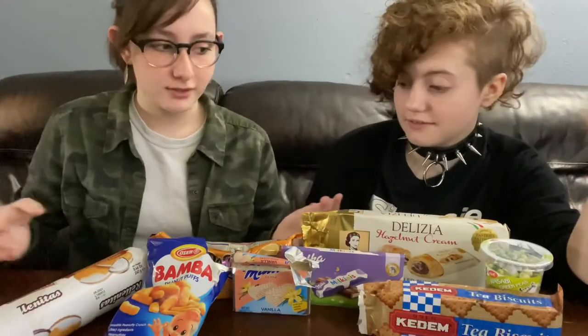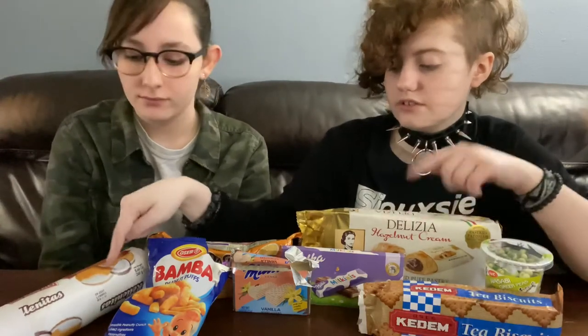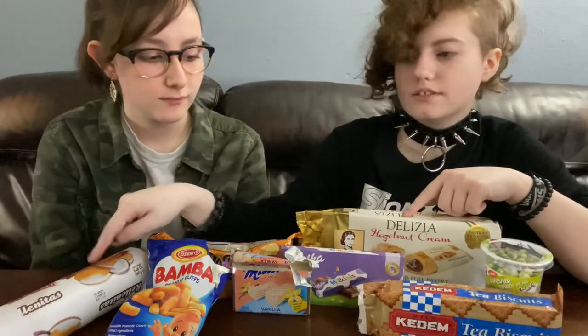Here's all of the products that we tried today. I honestly don't know which one's my favorite. I think it's probably a tie between these two, but I really like the chocolate things with the little cows on them. Those were super good. I really liked these. These were really good. I liked these quite a lot. These were really good too. These were probably my favorites.